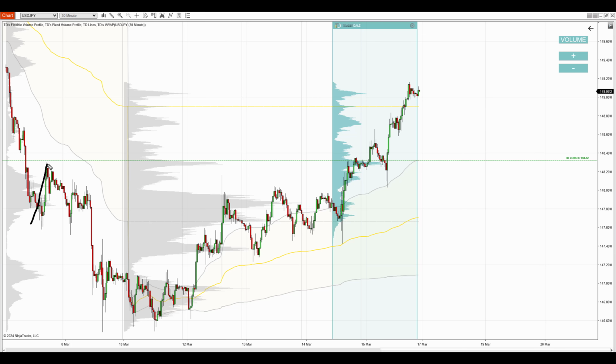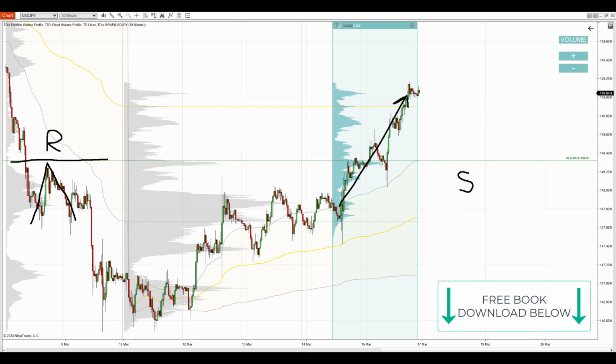The price reacted in the past to this level, which means that in the past it worked as a resistance because of this reaction, right? Then the price blew past that resistance, and that means that the resistance became a support, right? So this is a support based on this price action setup.